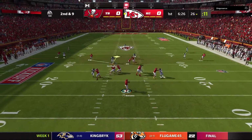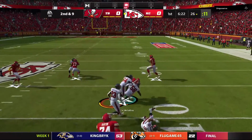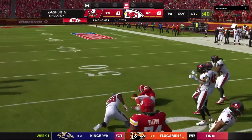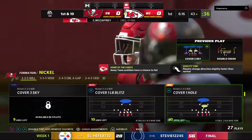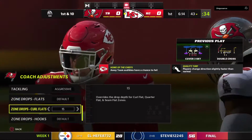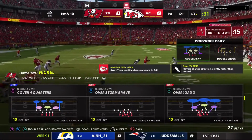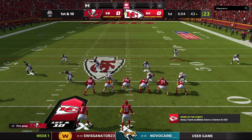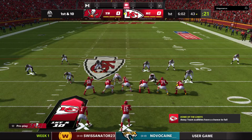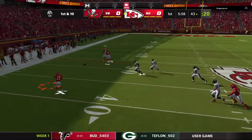On 2nd and 9, Mahomes. And he's got McCaffrey open, complete. And they get him down, but not before he takes it across the 40-yard line. I like it, I like it. Get everyone involved in the passing game, and you can create those great mismatches throwing it to your guys out of the backfield. And on the first drive, that can also help establish some rhythm, right? I think so, and gets everyone involved. They feel like they're part of it, and really gets them amped up as they go forward.